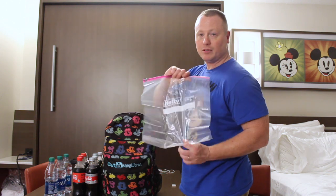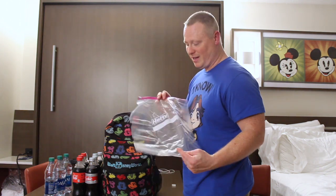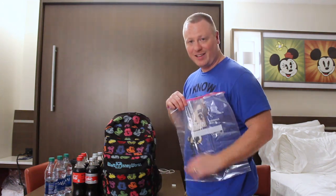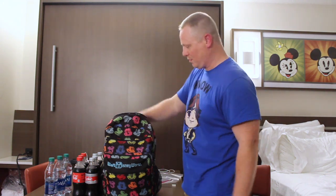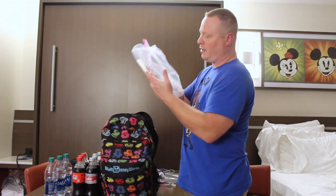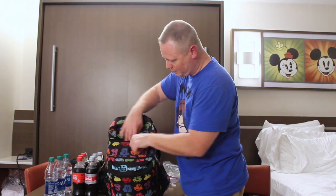I got my jumbo-sized Ziploc bags. Always come in handy, especially on days that you might think it's going to rain. Also, you can put your jackets in these and squeeze out all the air. It's like vacuum sealing them, so it doesn't take up as much room. Souvenirs. Another jumbo-sized bag. Alright, I think that's all for the big pocket. Let's go to the next pocket.